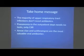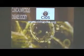So my take home message is that the majority of upper respiratory tract infections don't need antibiotics. Pneumonia in the outpatient department needs no tests, just get a chest x-ray. Amoxiclav and azithro are the most valuable oral antibiotics.